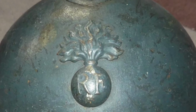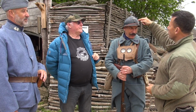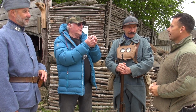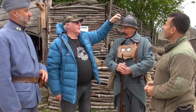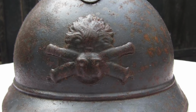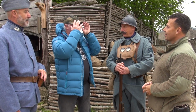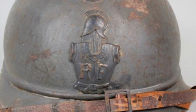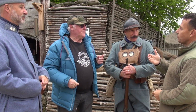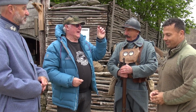So this is the standard grenade, the flaming grenade of the infantry. This would change depending on the unit. That's the early grenade, a cast iron ball filled with black powder, with the fuse, the grenadier, with RF, République Française on it. Artillery would have two crossed cannons. The engineers, the génie, would have the symbols of a cuirasse. If you changed unit, you would literally have to go home and re-weld your helmet. It's held on by little screws, little clips at the back.